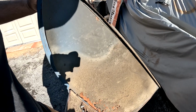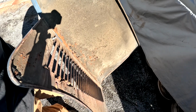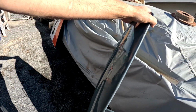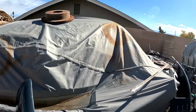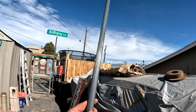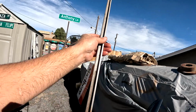Yeah, but look at this thing. This is not bad at all. Just degrease it and then hit it with some stuff. Clean it up. Damn, that water's cold. Yeah, look at this piece though. This thing is solid, and not a ding in it. Really good shape.